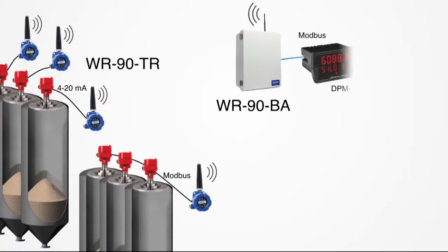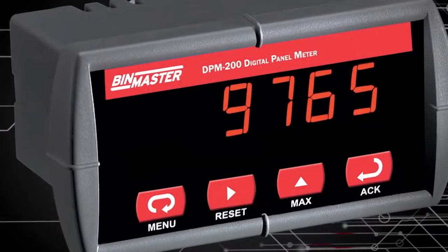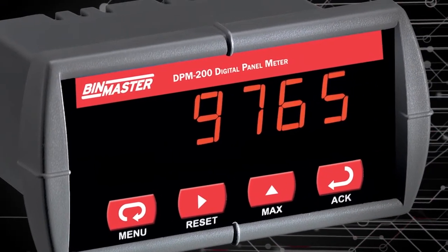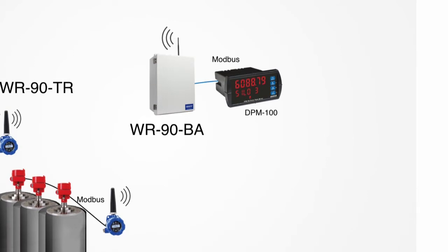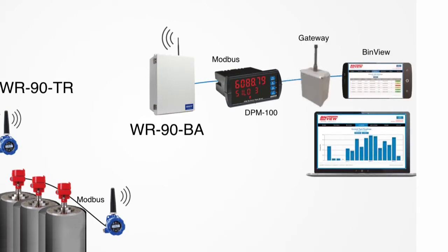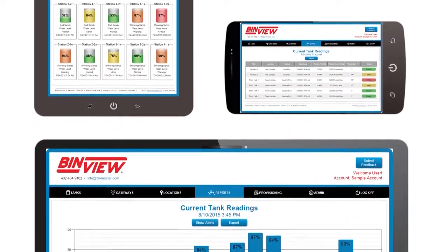And then we go from there where we take that information out of the base station and we can actually display it locally in a DPM, our digital panel meter. So we could have multiple units in a panel or just a single unit. A single unit can display up to 16 sensors on one DPM. So if a customer just needs to get the data back and see it locally, we have our DPM offering with this system. And then we can expand it out from there where we take the data, whether it goes through a DPM or not, it can go into a gateway. And from there, the gateway can send it out to the cloud via either cellular or Ethernet connection. And then you get the data in our BinView system, which you can access 24/7 wherever you need it.